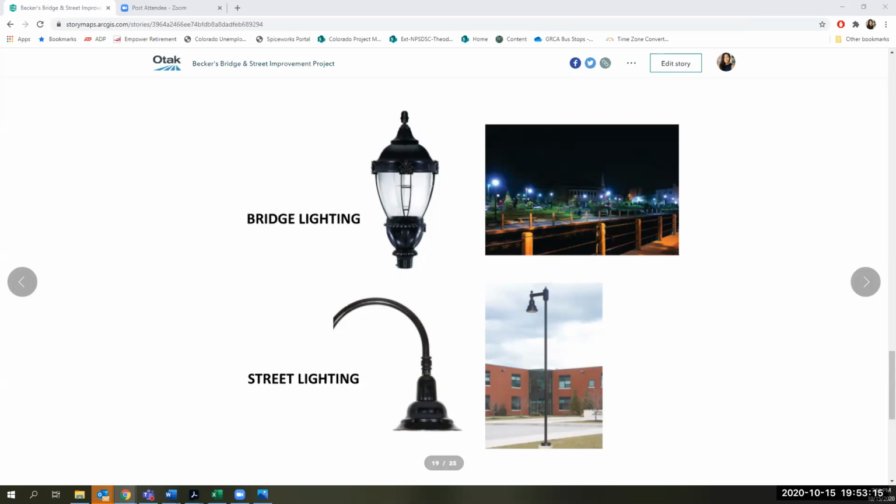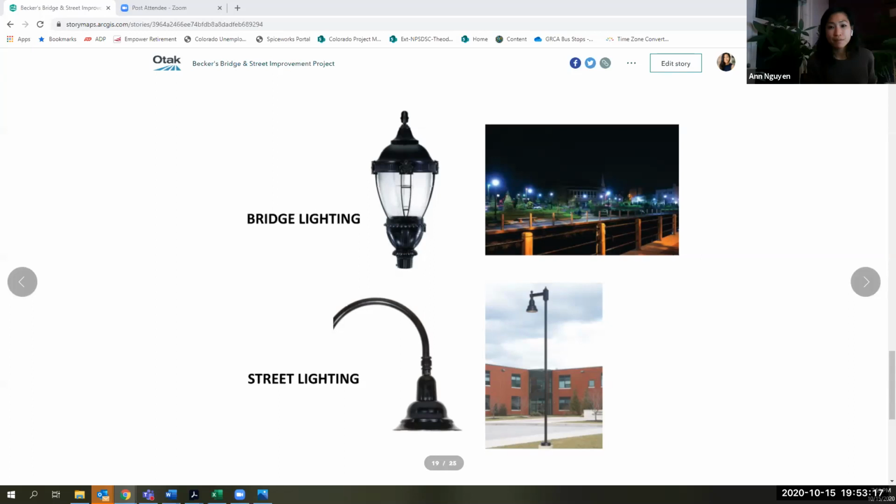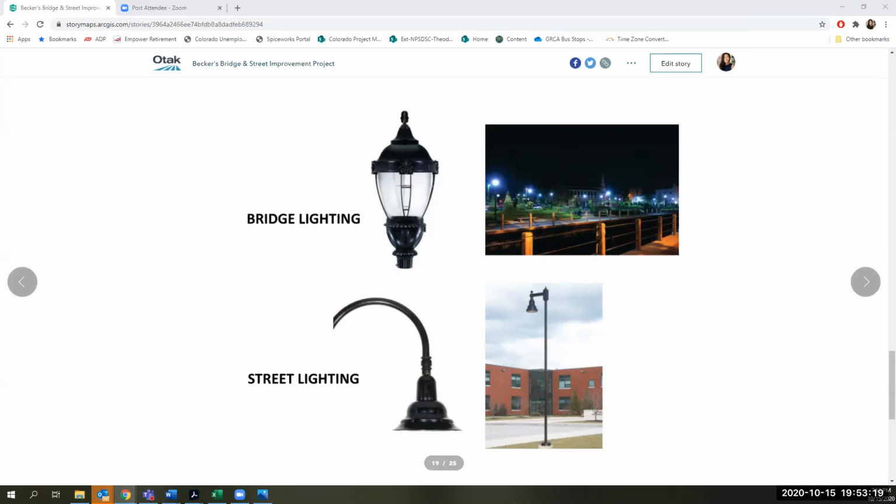Does that help? Well, I guess we'll find out, but the difference with those acorn lights is that they radiate out in 360 degrees, not just on the roadway. And so it is a factor, and we'll just have to see.